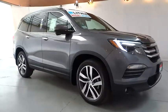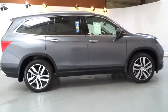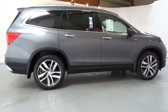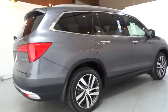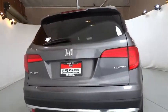2016 Honda Pilot. Optimal utility, indulgent interior, powerful performer. You'll be ready for almost anything in the Honda Pilot. This vehicle has less than 15,000 miles. Here are some of this vehicle's great options.